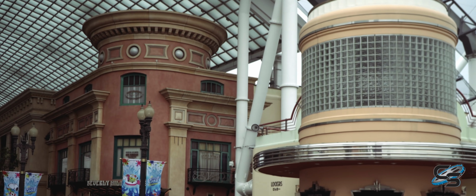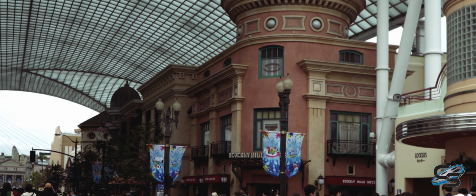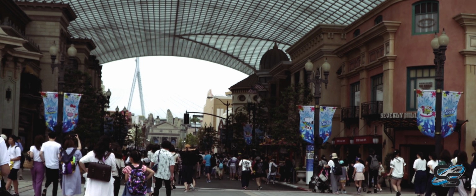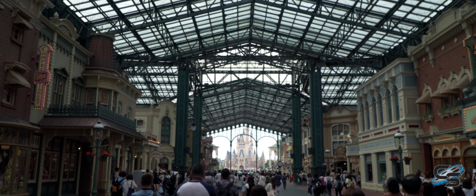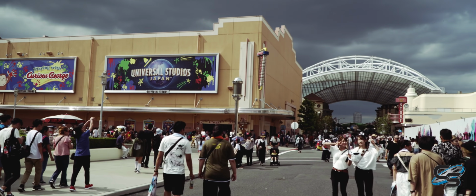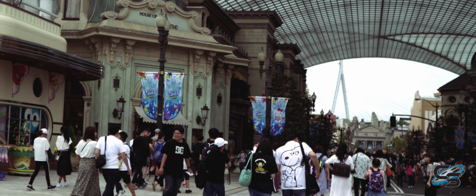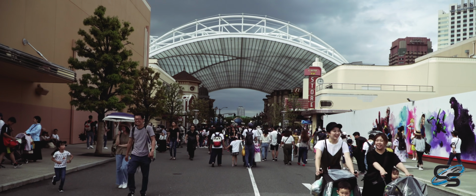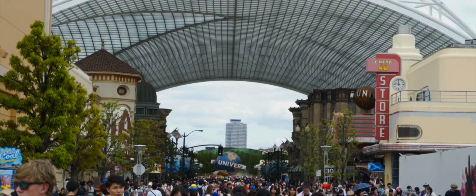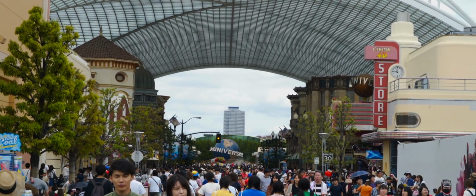So you walk in the front entrance, and one of the things that you'll notice is the front entryway is completely covered. If you've been to Tokyo Disneyland, it is that way there too. And I thought that was really interesting. It's very convenient if it rains, which in Japan it does tend to do a lot. So you can hang out in that main entry area, checking out all the different shops, and you won't have to worry about getting rained on. And it just creates a very cool look.